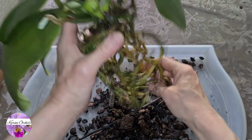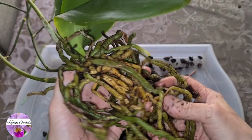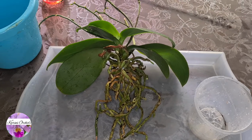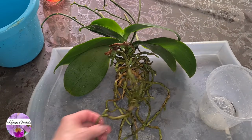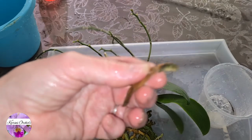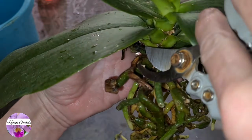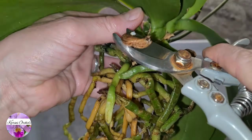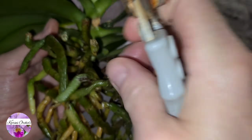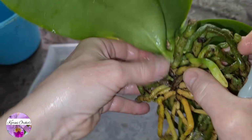So let us soak this one for a while to get rid of as much old bark as we can. So now the roots are clean. Now I'm going to start cutting where I can see bad roots. There aren't so many. Most of them are at the top. They've been drying out a little bit too much at the surface. So it's a very good plant in a way.